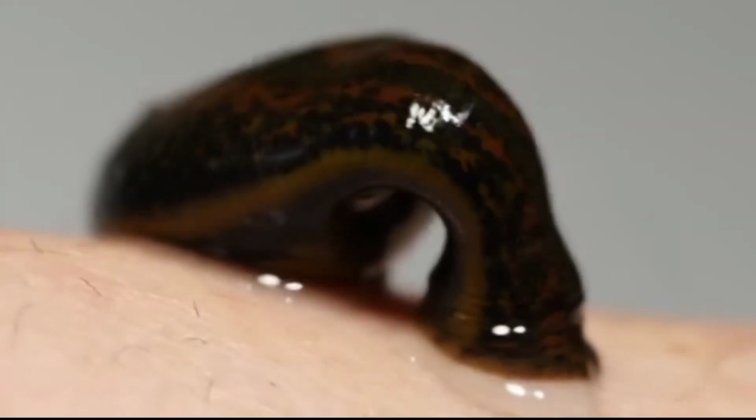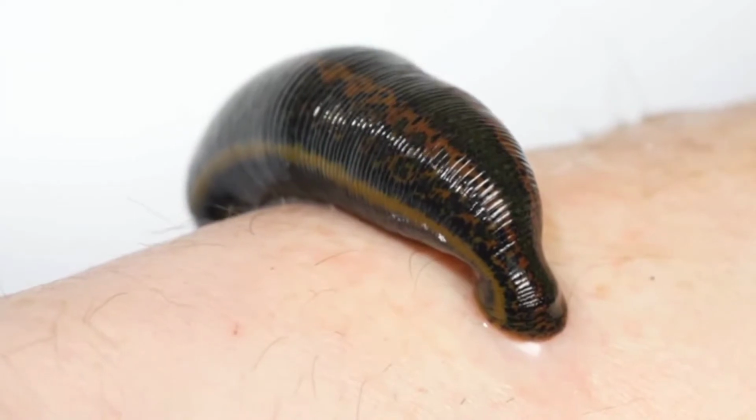Steps for removing a leech. The basic leech removal steps are the following. Number 1. Locate the head and mouth. A leech's head is smaller and slimmer than the rest of its body. Look for the narrowest part of the leech to locate its mouth. This is usually the part attached to your skin.